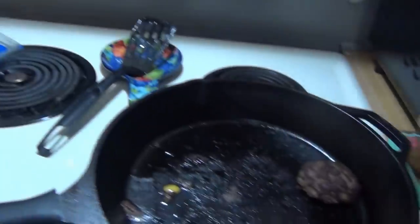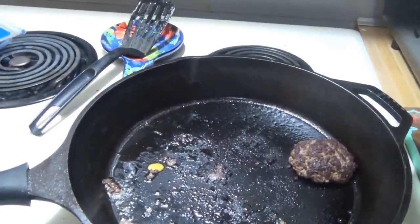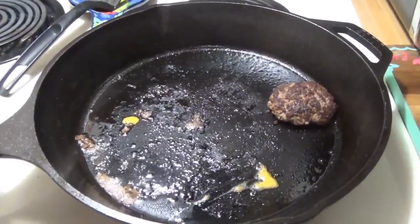I cooked my burgers in my cast iron. I really like cooking them in this. I think I like them better in the cast iron than I do on the griddle. So cast iron or grill are my favorite ways to cook burgers.